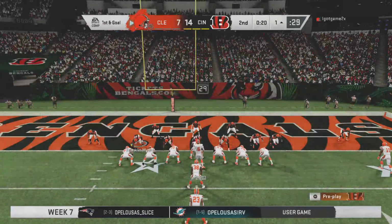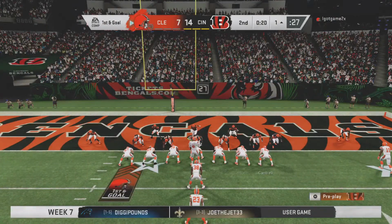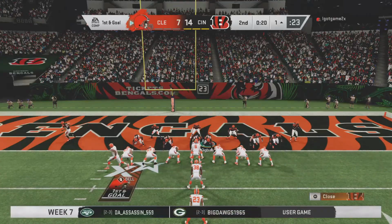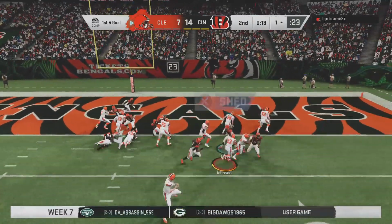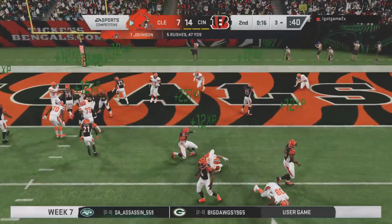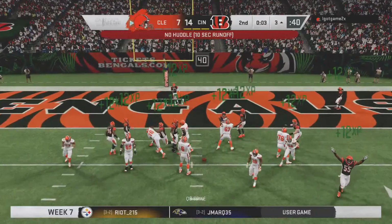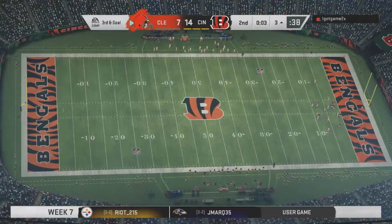A chance now to get even before the break as they come up 1st and goal. They'll run it with Johnson. And this will result in him losing yardage back to the 3. It's a loss of 2 there, bringing up 2nd down.